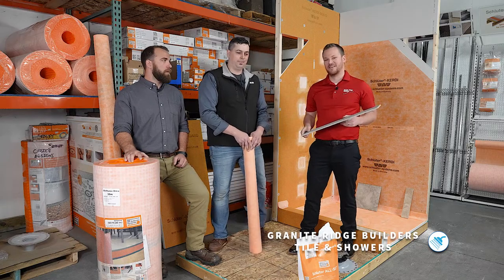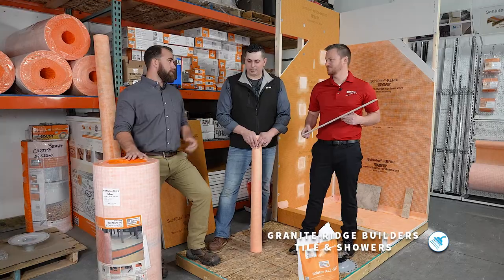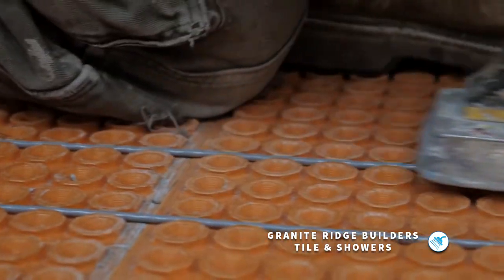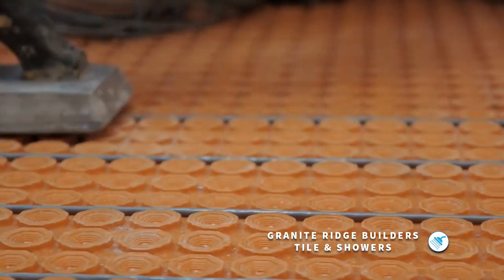That's correct. And one of the coolest things about the Dietra system is you can actually install in-floor heat, correct? That's right. We also offer a Dietra heat system. It offers the same benefits as the Dietra. The only difference is it's a carrier system for one of our heating elements that can be clicked into place, completely customized per room, and now you've got a heated tile assembly.